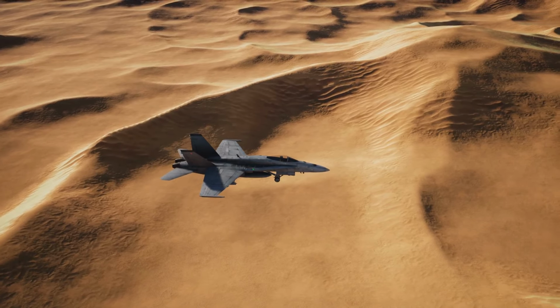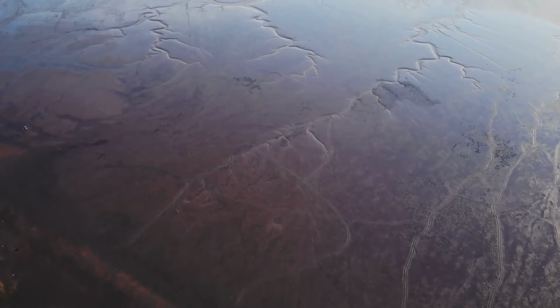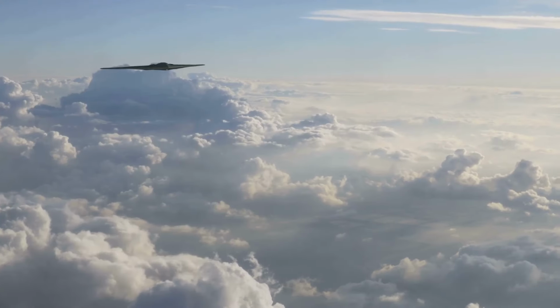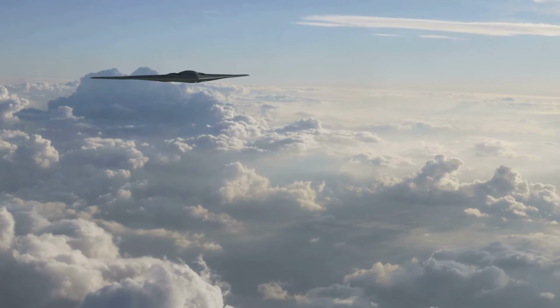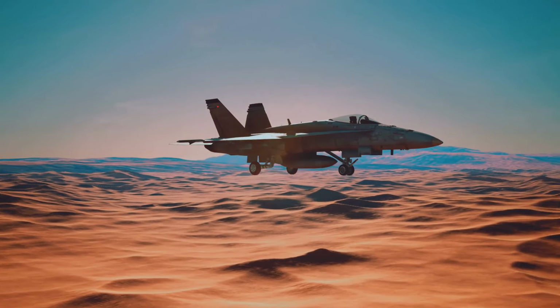Section 1. Area 51, the Blackbird's secret nest. In the heart of the Nevada desert lies Area 51. This remote base has long been a place of mystery. Here, the SR-71 Blackbird was tested, a feat of aerospace engineering.